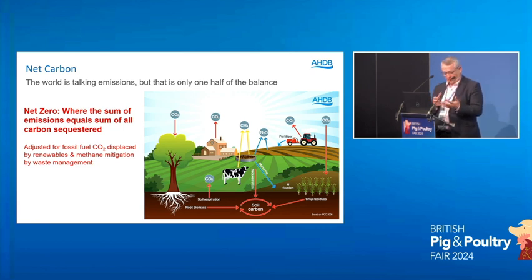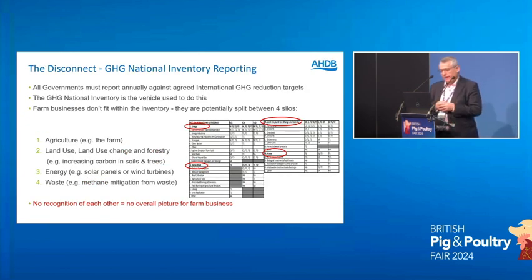We're very supportive of the work that Helen and her team in ADAS have done with the review of calculators, but particularly bringing in carbon stocks, carbon sequestration, so those businesses can look at the net of their whole business and not just the footprint of an animal. The other things that AHDB are doing in this space on behalf of levy payers is also looking at the system around the measurements.